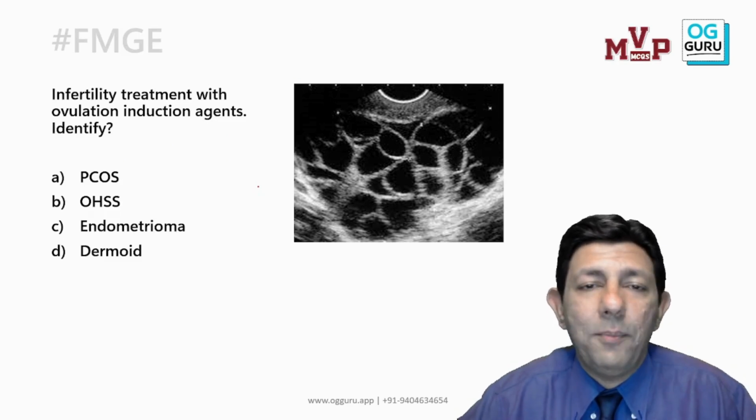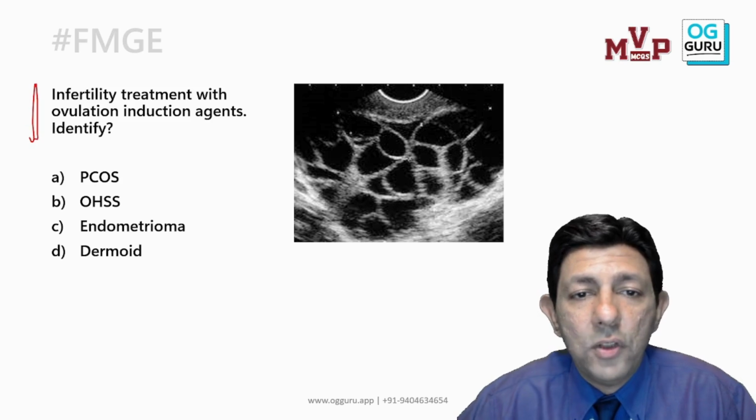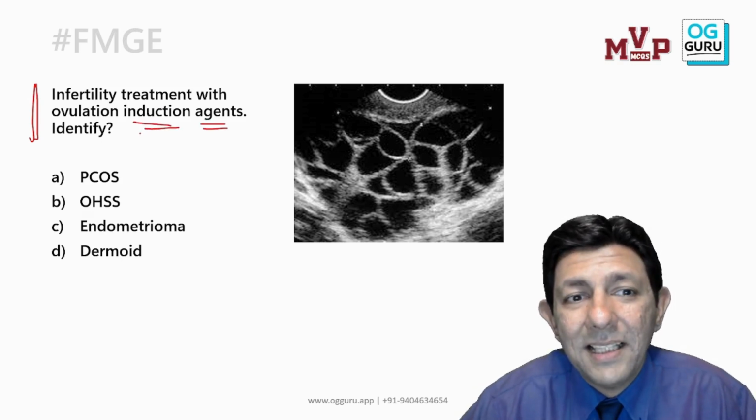Next, very, very popular MCQ. What is this? We have also got a history that this is the ultrasonography of the ovary, and the patient was treated with ovulation induction medicine.